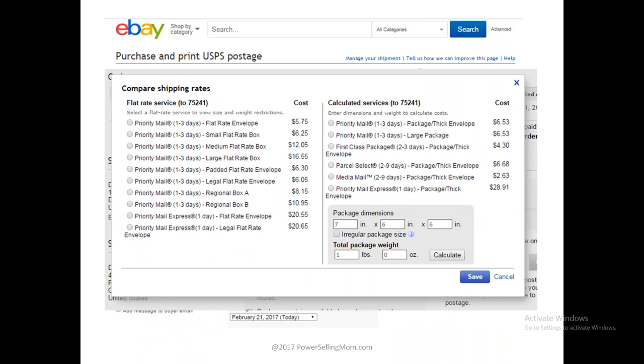Now you're going to box up your item, you're going to put it on the scale, and you're going to put on the exact weight and measurements of your box. And then when you click on calculate, it'll show you all of the choices. And then you can look through your list which one's going to work best.